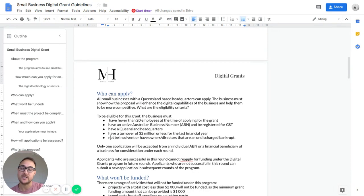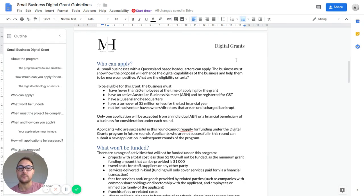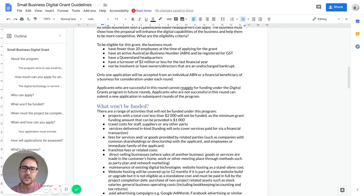So these are the eligibility criteria for the funding. And if you tick all these boxes, fantastic. It means that you can apply and can be considered for this grant. Now, what won't be funded?